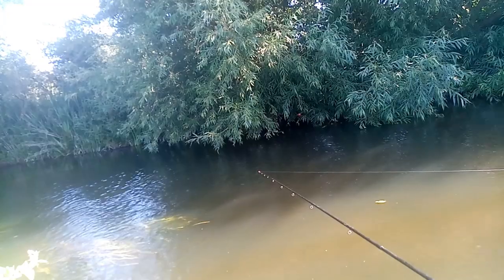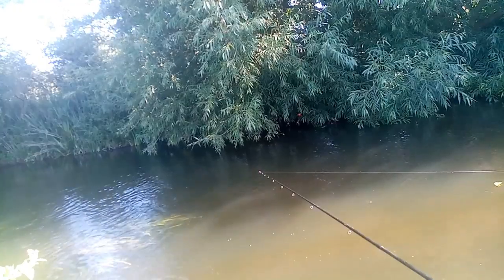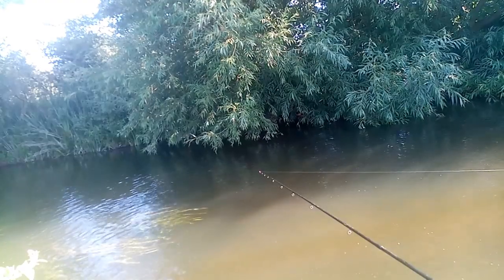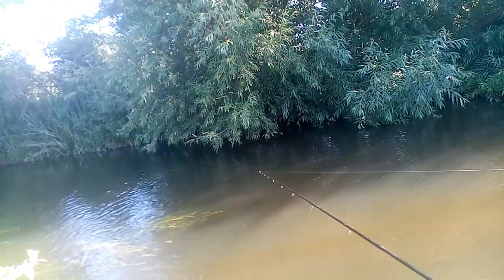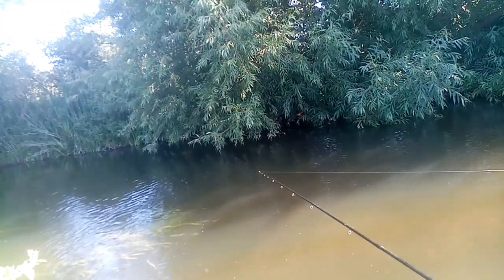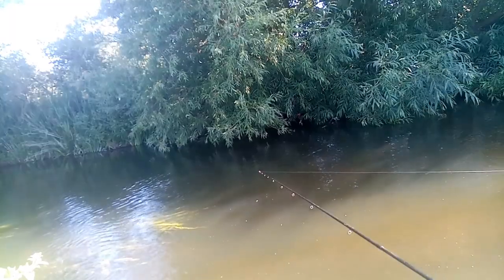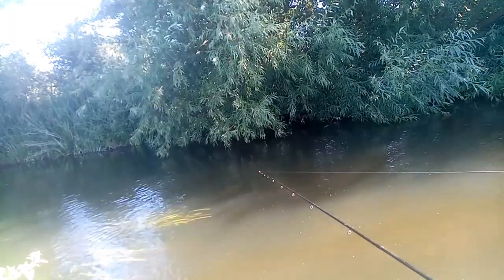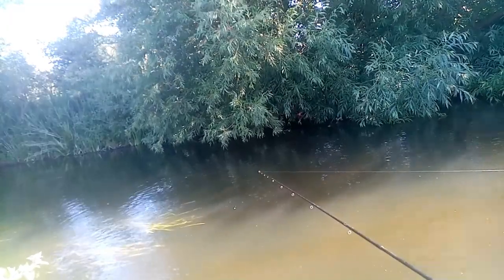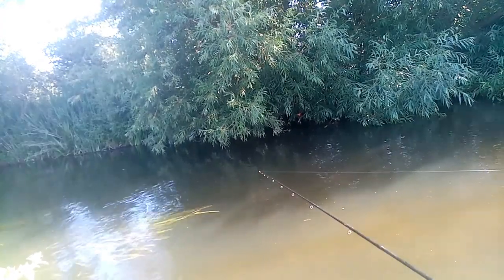What's that noise? Some bird in the distance. Sounds like a raptor type of bird. Kestrel, buzzard or something like that. Probably going to go a bit quiet after that big chub.